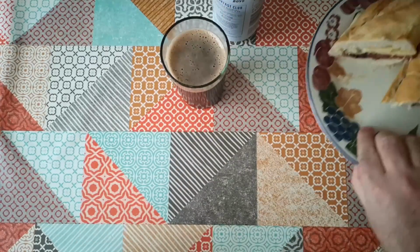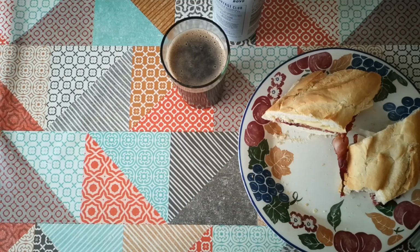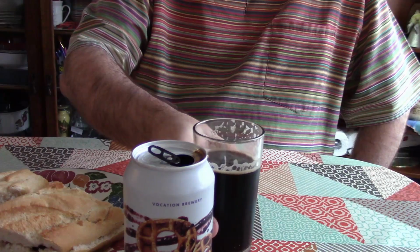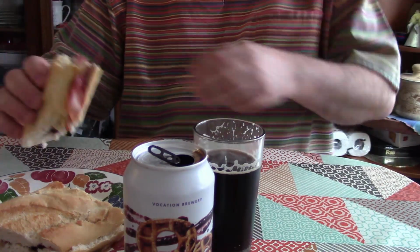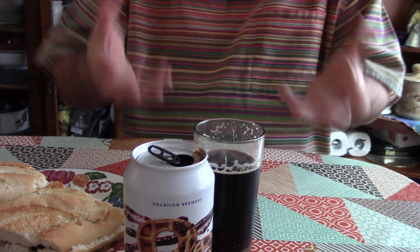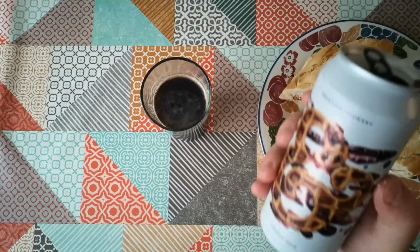Let's try it as an accompaniment for a bite of my sandwich. Even better for washing down a sandwich or a breakfast or something quite savoury. So my sandwich is a mixture of savoury and sweet, and this beer with its blend of different flavours is actually a perfect accompaniment to something like that. Yeah, I'm really, really impressed with that.